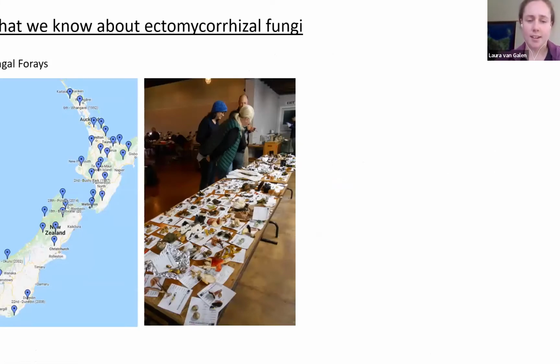In New Zealand, luckily, we know quite a bit about the ectomycorrhizal fungi from the fungal forays, which have been happening for a very long time, where people have gone out, as everyone here knows, and collected a lot of fruiting bodies from around the country. And this has given us a great understanding of all of these different fruiting species and given us specimens for sequencing. So we've got a good reference database.